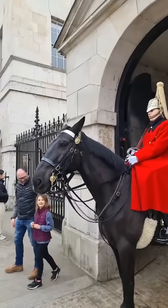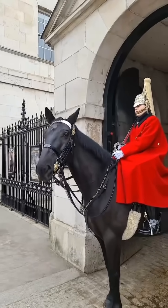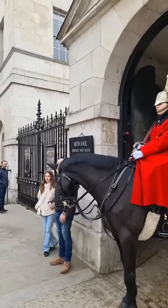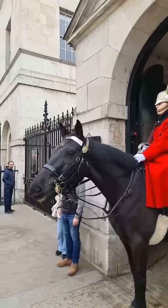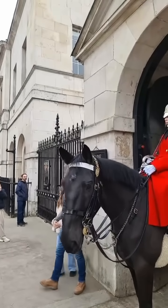What do we think, folks? Boy or girl? Very handsome, in fact, either way. Very nice horse. Guys, no arguing, seriously, otherwise the mods will mute both of you. Please refrain from arguing.